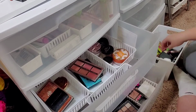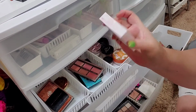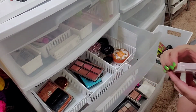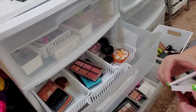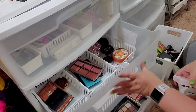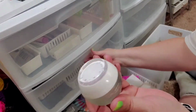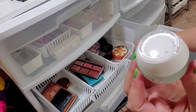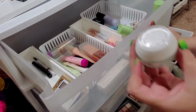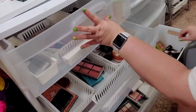I put back the Coty Airspun. I think that's all I did so far. Okay. The Ofra highlighter in Glazed Donut. This is amazing. I absolutely love this one. So pretty. Highlighter. This is a joke, but we used it. I did actually use it. It just turned to water. It's fine. It goes back in with the primers.